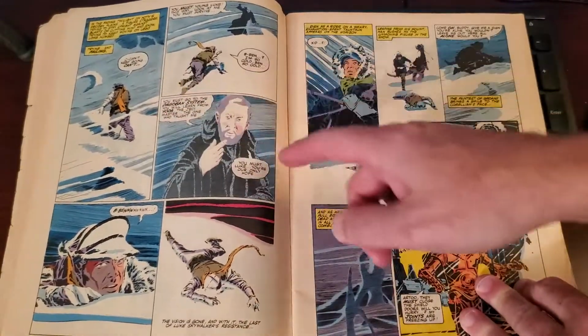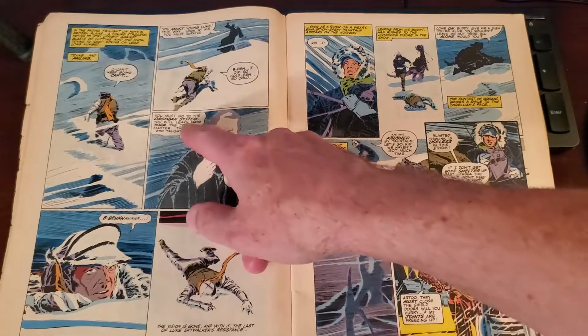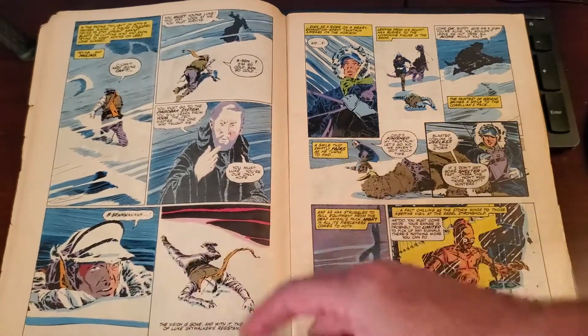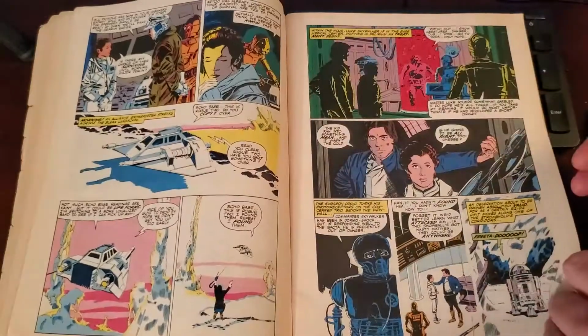And Luke wandering around sees Obi-Wan's Force Ghost, and it tells him to go to the Dagobah system. There you will learn from Yoda. Yeah. And then he collapses. So that's all pretty accurate there. I mean, we know what happens.